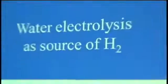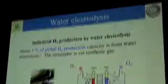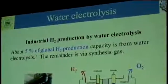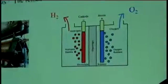So, to start off, let's just quickly have a look at water electrolysis as a source of hydrogen, because this is often how people refer to water electrolysis. Now, industrially, this is not the preferred way for producing hydrogen. About 5%, if we can believe the literature, of the hydrogen is produced through water electrolysis, and usually it's only selected when you have really, really cheap electricity available. So it's a way to monetize cheap electricity. We get two products, of course, depending on the type of electrolysis we use: hydrogen as well as oxygen as two separate products.